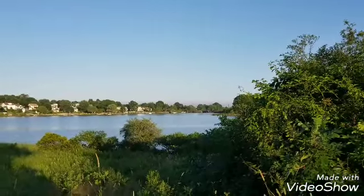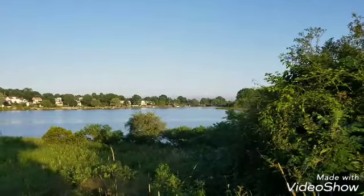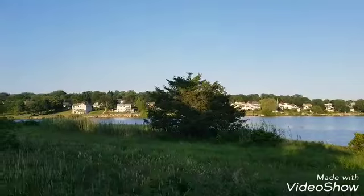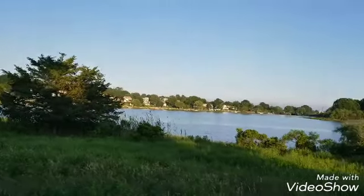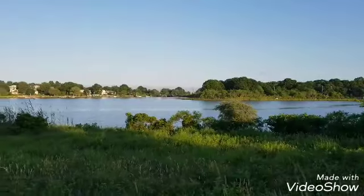There's music down at the beach down there. Yeah, having obviously some music at the beach, as Jen said. And then people with their houses I wish I owned. So again, very, very nice.